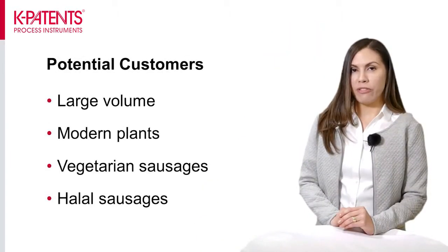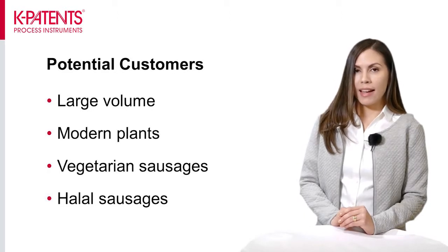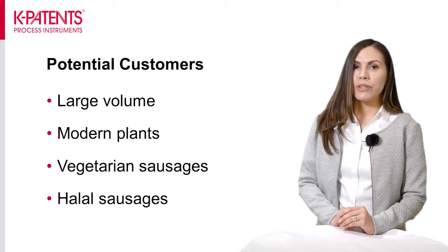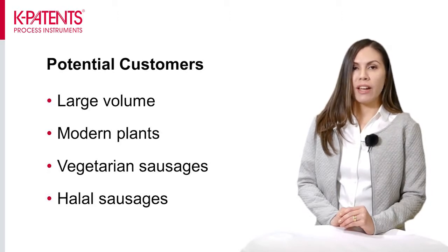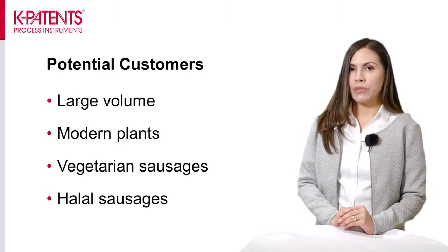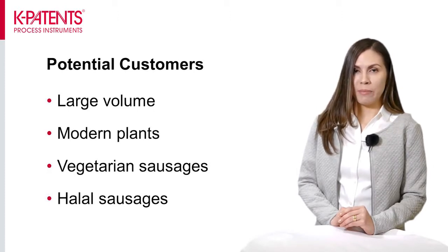Now, where to find customers? It is important for you to remember that this application is found only at sausage producers with the co-extrusion technology with a synthetic casing gel. Potential customers are, for example, large sausage producers as they use automated equipment, modern sausage plants as this co-extrusion technology is a fairly new technology, and producers of vegetarian and halal sausages as they do not use any animal casings. Please keep in mind two key points of this application: co-extrusion and synthetic casing gel.